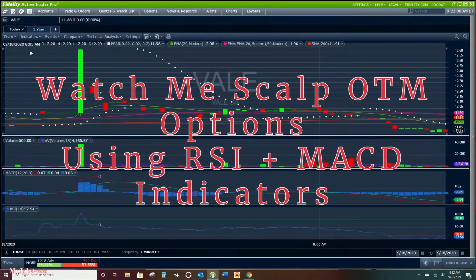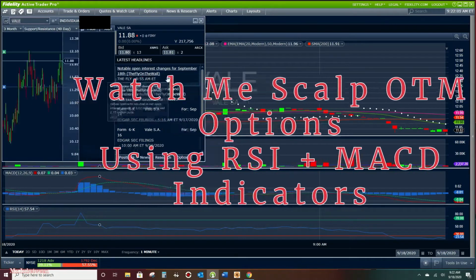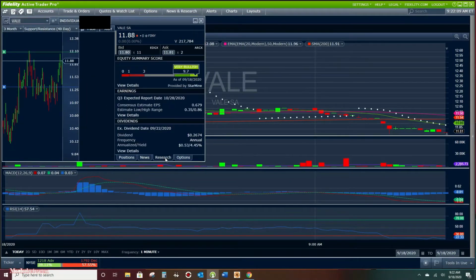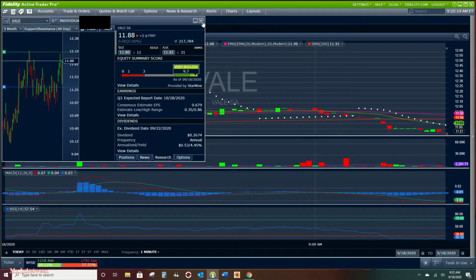I like this one. RSI and MACD, pairing the two indicators together. When the RSI line crosses below 30 and MACD lines cross below 0, we buy.